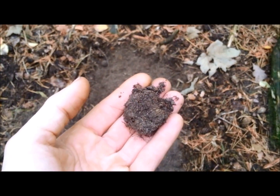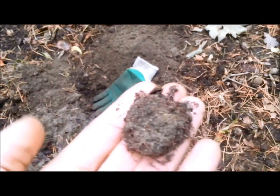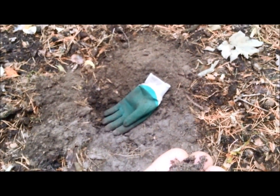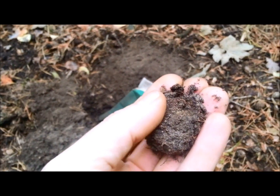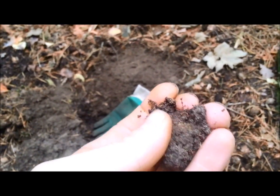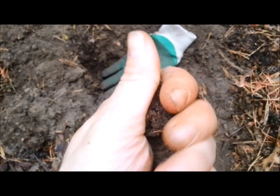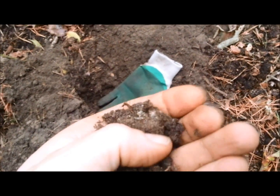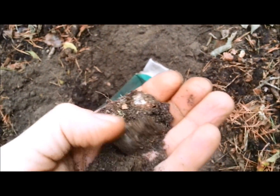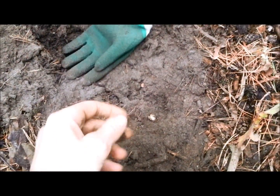Right, I'm going to give you a little live dig, simply because I've just pulled a coin out of this hole from 1924 and a little piece of glass, and I've got another signal here, so I'm hoping it's another coin or gold. So let's have a look. Oh, I don't believe it. It's junk. It always happens. That's why you don't see me doing live digs, you know. Because all I ever get out is crap.